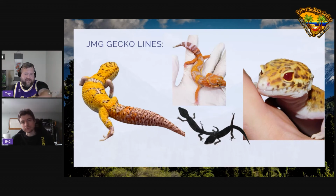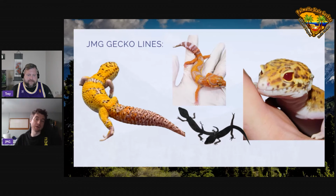I have some of them listed here in the picture. One, of course, is my gecko, Odin. He's a super giant bell radar blood. So yeah, you showed that. He's a pretty impressive male.